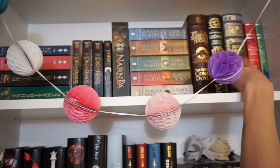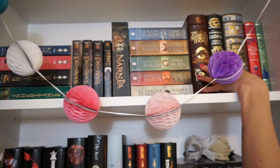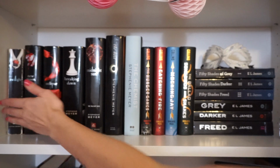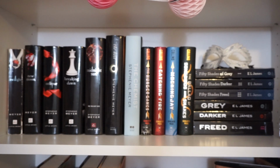These are the special editions that I was talking about from Barnes & Noble. I got them as a kid, and I think they look so pretty, and I love them. And then directly below it, I have my lovely YA, or stuff that I read when I was younger. So we have the Twilight series, plus Midnight Sun. I hate that they changed cover height. That was very rude of them.